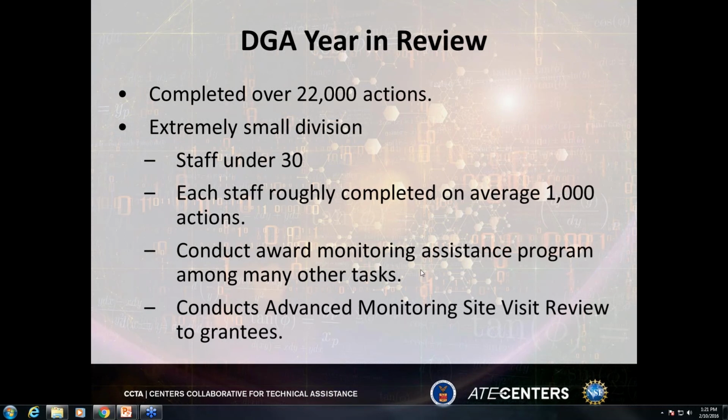We also participate in what we call monitoring assistance with our program staff, so we do a lot of outreach with them. And we also do what we call an advanced monitoring site visit review. It is not an audit, and Bahaler has been through one and survived at Collin County Community College. So at a certain point, I wanted her to speak on the actual process of what that experience was for the college.